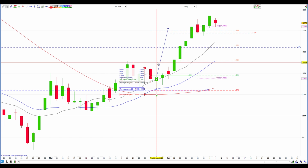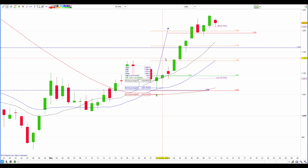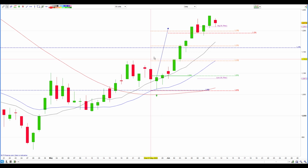So the reasons I do that, first of all, is that I found my personal comfort zone in terms of risk management. I like the idea of always taking money off the table, and from experience I've learned that I get a lot more break-evens than I do full losses if I do that. So that's my rationale behind that.